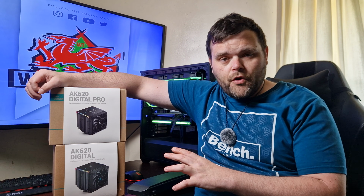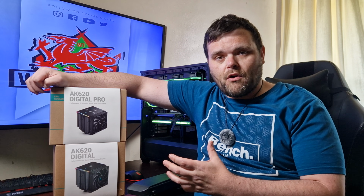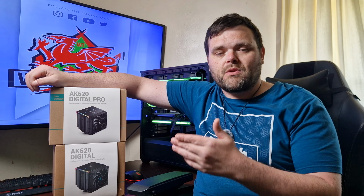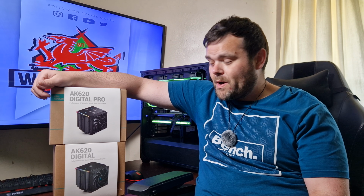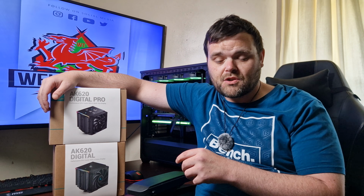Now, the Pro version, I would say, would be the better option because it does look the best, and it does have more utilization when it comes to the software because the screen is a lot larger and you can display a lot more information. But of course, that's really up to you. If you're on a bit more of a budget, then the Digital will do the job just fine as well. As for mounting, it's very simple, very basic. The manuals included with both of these coolers show you through it.